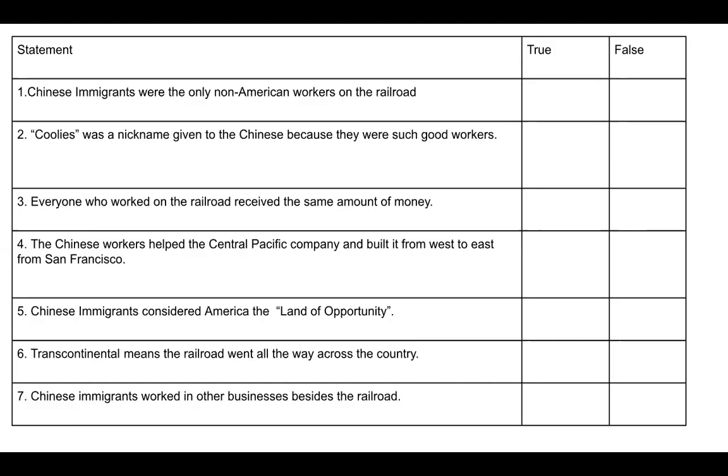True or false? Coolies was a nickname given to the Chinese because they were such good workers. Everyone who worked on the railroad received the same amount of money. The Chinese workers helped the Central Pacific Company and build it from west to east, starting in San Francisco. Chinese immigrants considered America the land of opportunity. Transcontinental means the railroad went all the way across the country. And Chinese immigrants worked in other businesses besides the railroad.